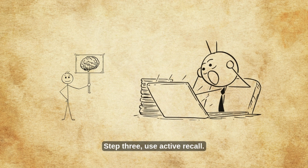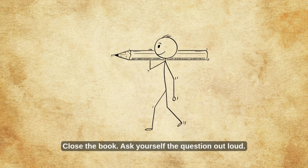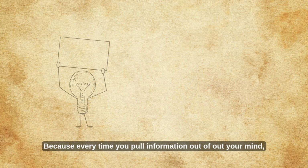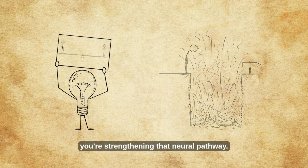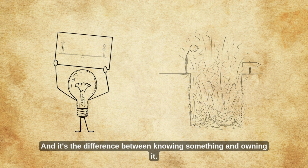Step 3, use active recall. And finally, don't just reread your notes. That's passive learning. Instead, test yourself. Close the book. Ask yourself the question out loud. Write down what you remember. Use flashcards, quizzes, or even explain it to someone else. Because every time you pull information out of your mind, you're strengthening that neural pathway. That's called active recall, and it's the difference between knowing something and owning it.